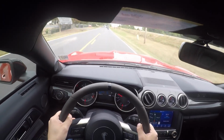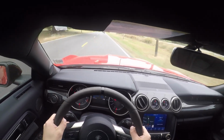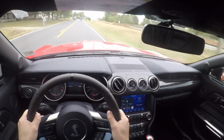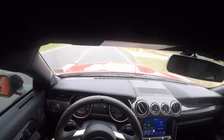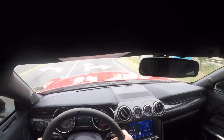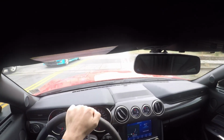The steering is very nice and tight, very easy to control. Just driving this car around normally, you can feel how planted to the road it is. There's almost no body roll taking any corners, especially at this speed. We're gonna take this corner a little bit faster just to see how she takes it. Absolutely no problem whatsoever.